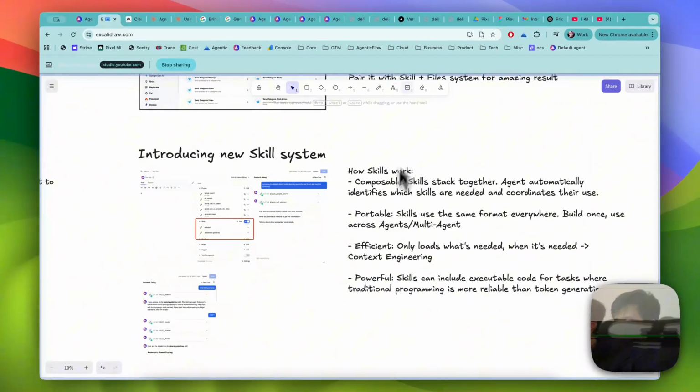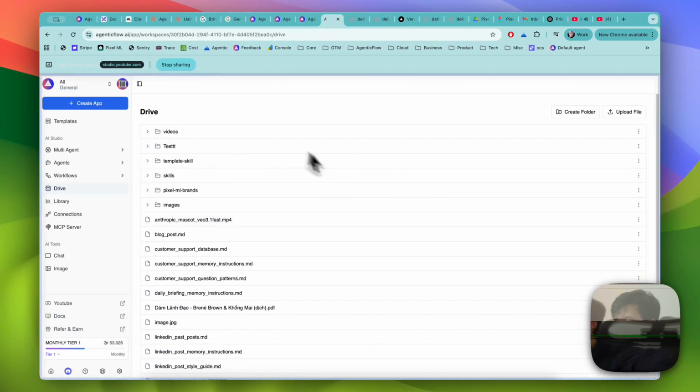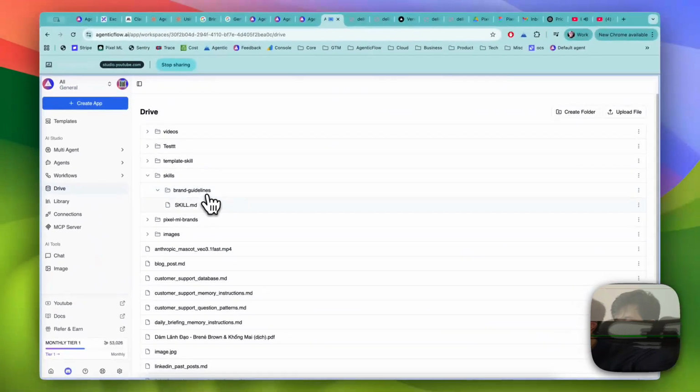Let me go into AgenticFlow, and I will show you how it works. Let me share this tab instead. When you are visiting your project and you go to Drive, you will not have this folder named skill yet, but later if you have that folder, it will include all of the skills that your project currently has. In here I have only one skill, and this folder contains only one file, that's skill.md. Let me click on this one.